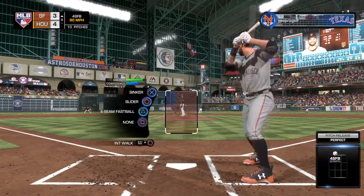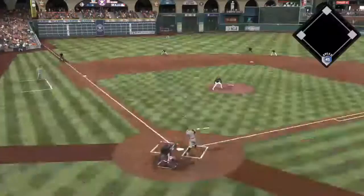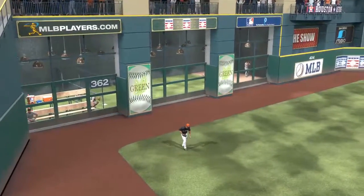And a fastball just a bit high. He's set. Here comes the 1-1. Lifted the other way to left center. Ellsbury's after it. He's got it. A great running play, and that'll retire.